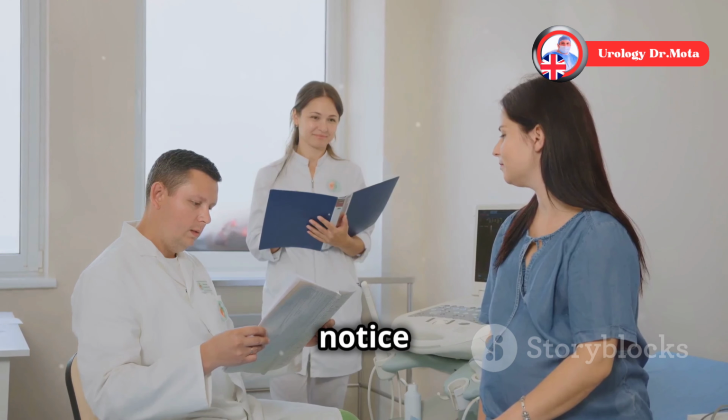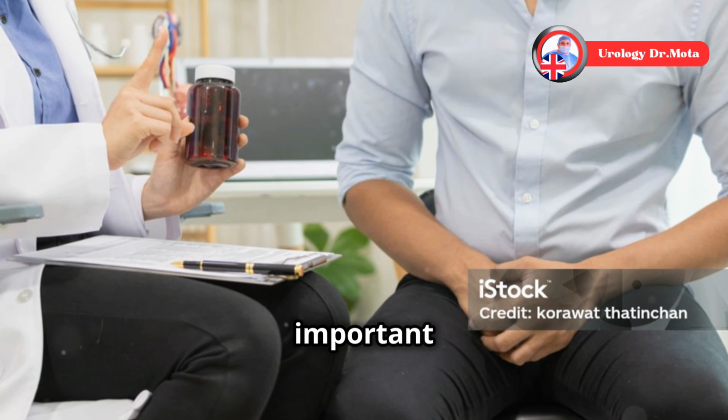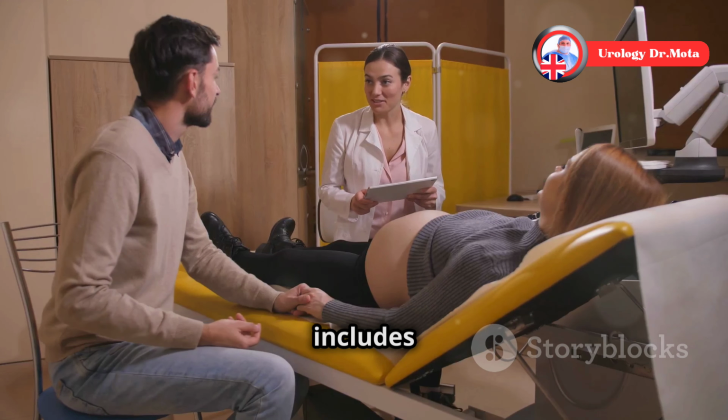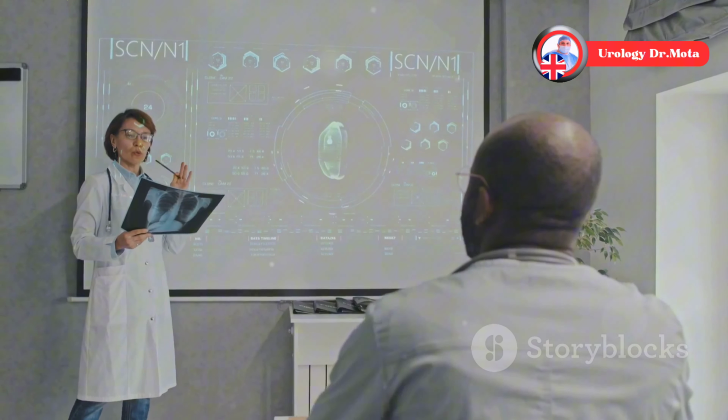Talk to your doctor if you notice any unusual bumps or sores in your genital area. It's also important to get regular checkups. This includes Pap tests for women to screen for cervical cancer.